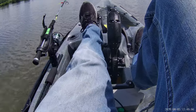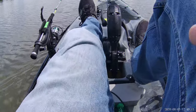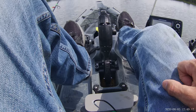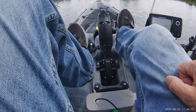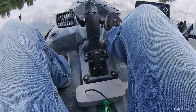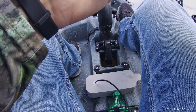I use Scotty rod holders and the universal mounts there. You can put any other tools in them. My kayak has the Impulse drive, which I really like so far. I've had this boat for about 6 months, and I'm really enjoying it so far. I like to have one rod with two 1/32 ounce jigs. I have a red and green, and a black and chartreuse.